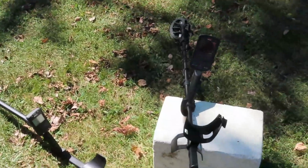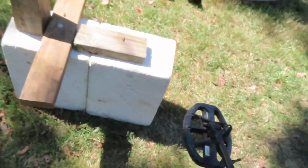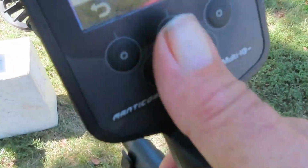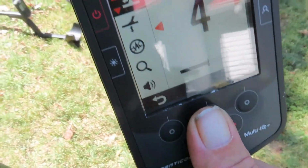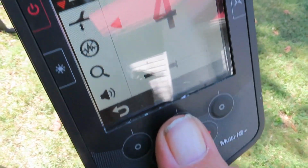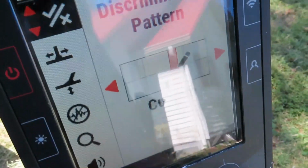So let me turn this camera off briefly. Alright, we've got this Manticore. It has the latest version. This is the 15th day of September. To the best of my knowledge, I don't think they've come out with another one. Okay. We're just going to look at all-terrain high conductors. For folks that get this small coil, you know, Sharpshooter's been running this coil. I've got some experience with it. Slower recovery speed is better than faster, generally. I like 4. You can run it a little slower and you can run it a little faster. We're going to look at 4 in this video.